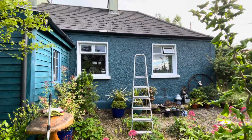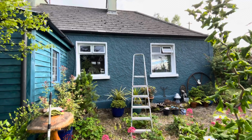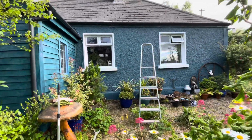Now, as for the little bits of paint that get on the glass, I have a little scraper that you can scrape all that off with afterwards. I'm liking the brightness of the windows. It actually makes the windows look bigger.